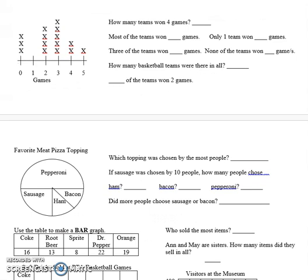Alright, we got a line plot coming up. If you check this line plot out, here are the games. The X's are the teams that won. So how many teams won 4 games? Here's 4 games. There's 2 X's above it. That would be 2. Most of the teams won how many games?